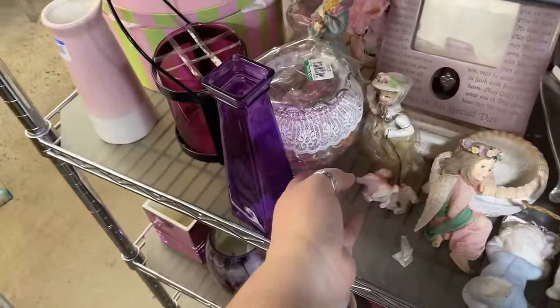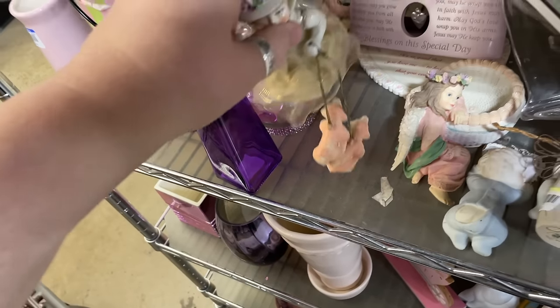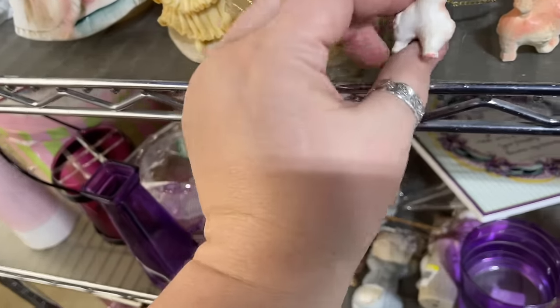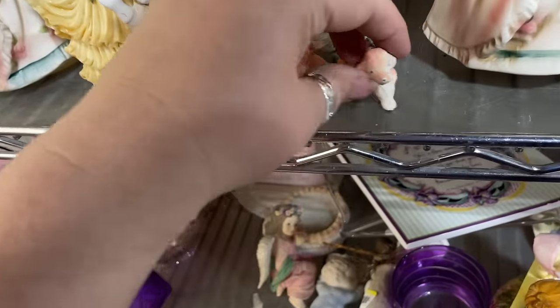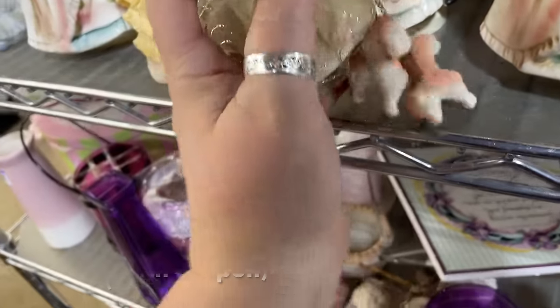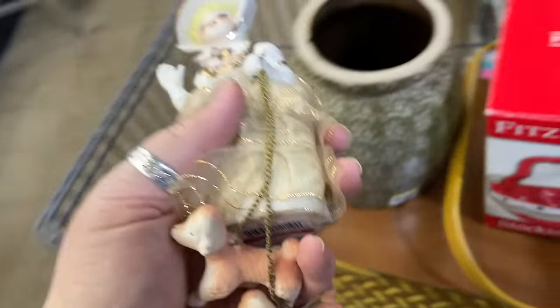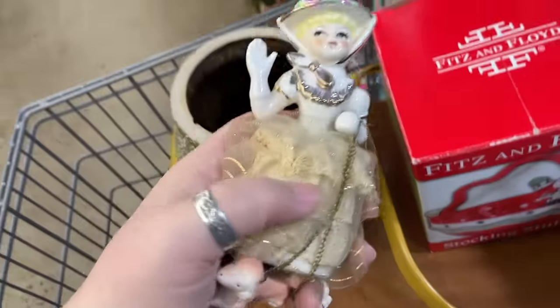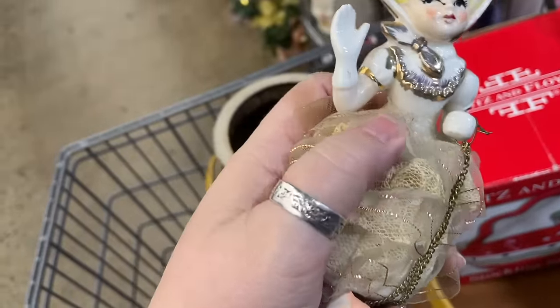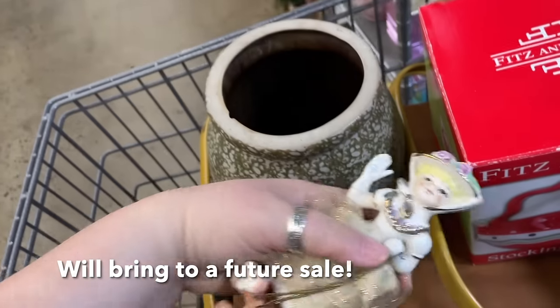What's this? Oh my gosh, I see a lady. I see a lady with poodles. No way, no way. What's she got on? A little dress? Little pink poodles? No way, no way. What's going on here? They look like chalkware. And look at her. She's waving with her little glove. 75 cents. That's a no-brainer, right? Oh my gosh. Little lady and your poodles, you're coming with us. Her dress looks... Oh, there is some lace underneath there, like Dresden lace. But then this is actually, like, material.